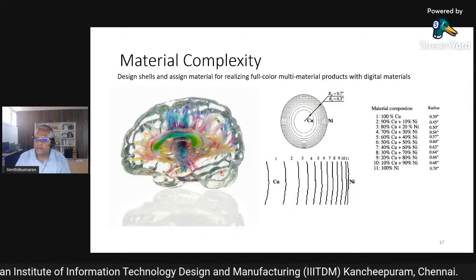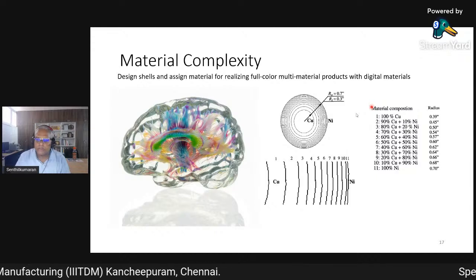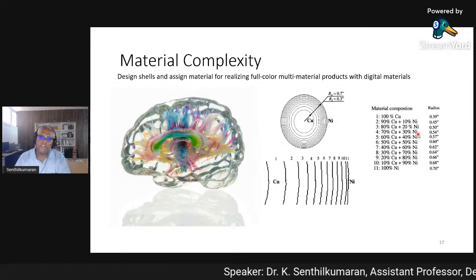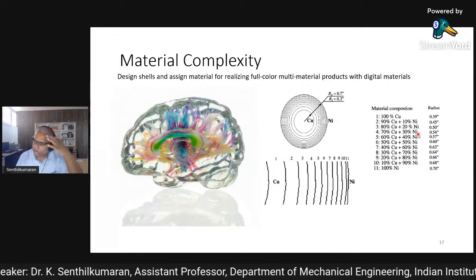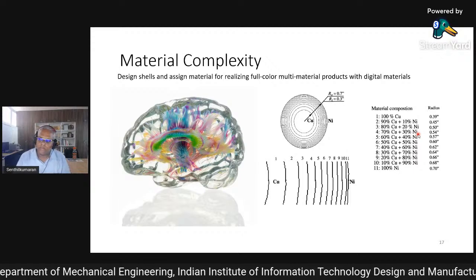So as I said, in the copper-nickel type of system, you can see that at the edges you can have nickel at 100%, at the center you can have copper at 100%, and then the composition gradually changes over its radius. So such graded material properties, or full-color properties, or different materials can be combined in ways that were not possible before. This type of multi-material structure can possess lots of smart functions.